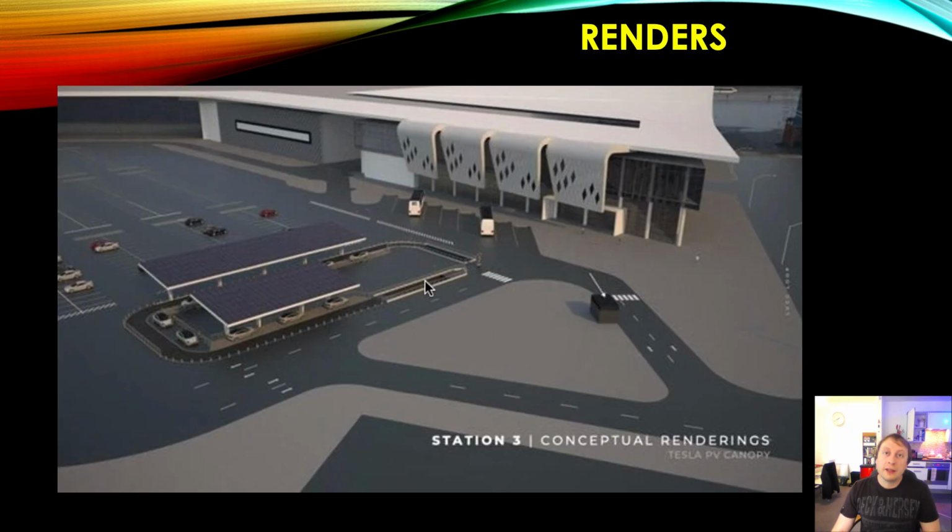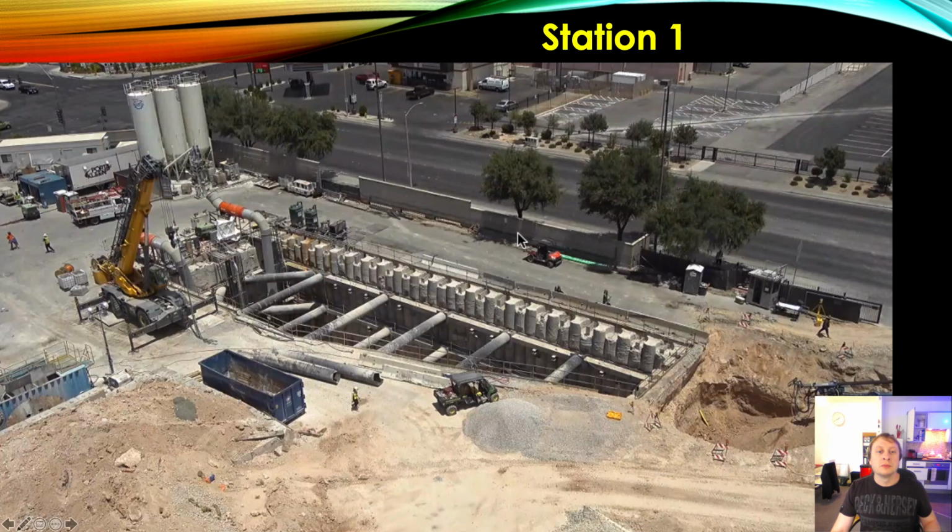Here's what it will look like hopefully by the end of October. As you can see, plenty of parking bays for vehicles, solar panels on top, although this design has slightly changed, but that's about what it's going to look like.